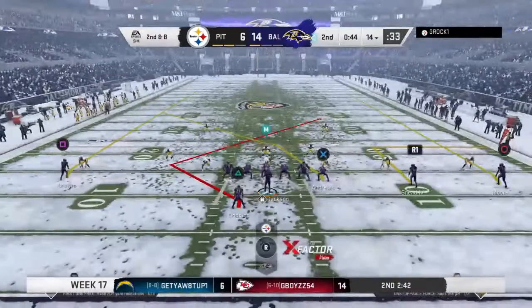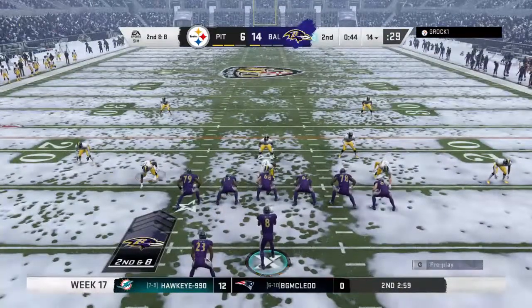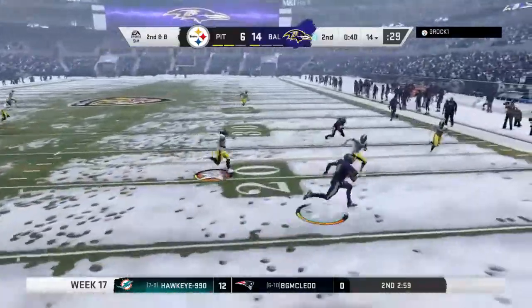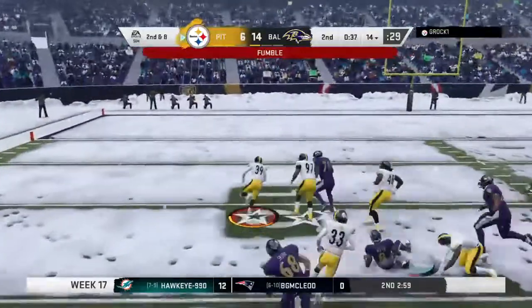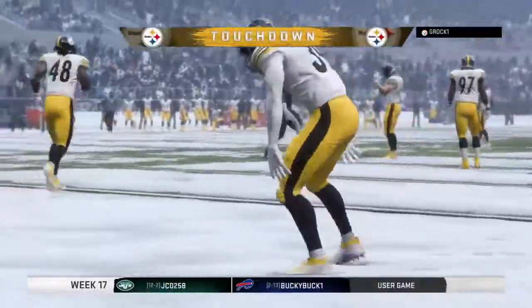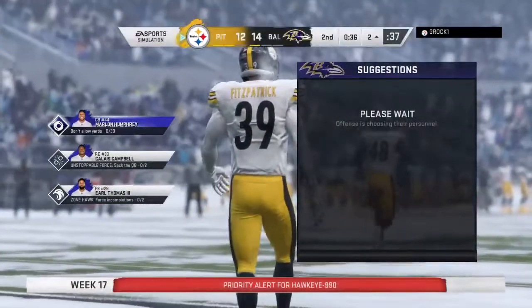The last run good for 2. Here's 2nd and 8. Jackson eluding the pressure right. Jackson hit, and he lost the football. And it's picked up by the Steelers. And he takes it back to the house. A fumble recovery for a Steelers score.